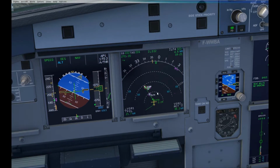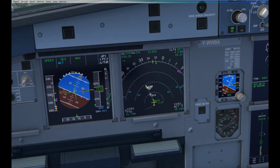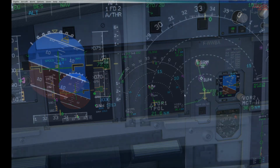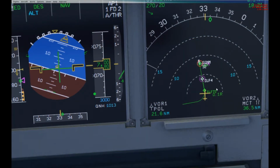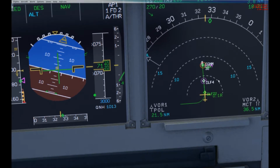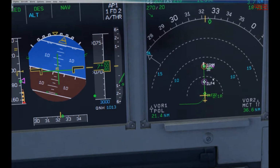I'm now coming into line with the airport runway. Shortly I shall switch to the ILS. By the time I reach ILF 4, I need to be at 1990. So I'll dial that into the autopilot now.